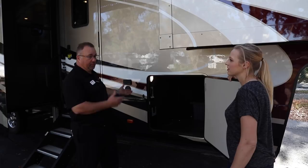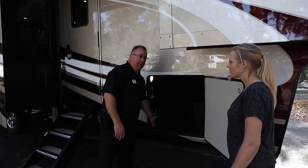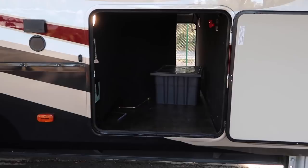This is the front storage compartment. You see with the drop frame rail, you don't have any taller lip to get in here. This is truly a full basement. Their basement is a finished basement. You don't see any pipes in here. You don't see any wires hanging down. You're not going to have anything to obstruct your cargo.